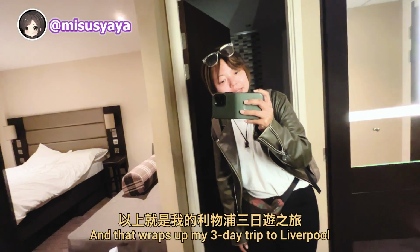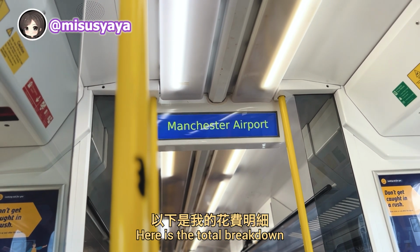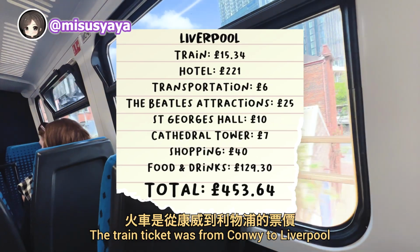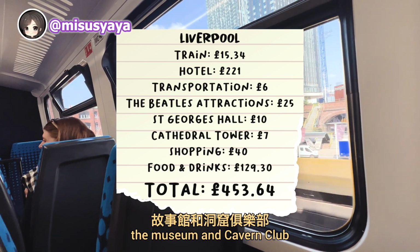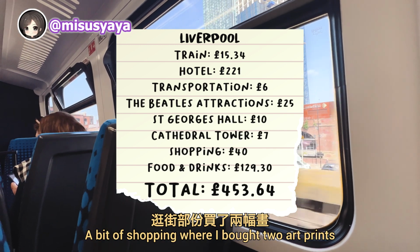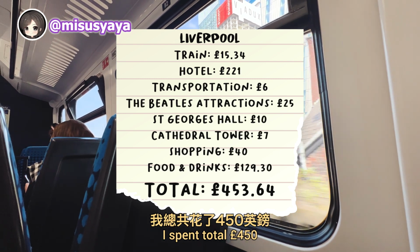And that wraps up my 3-day trip to Liverpool. Such a cool city. Here's the total breakdown. The train ticket was from Conwy to Liverpool. I stayed 3 nights at Premier Inn. The Beatles attractions include the museum and Cavern Club. A bit of shopping where I bought 2 art prints. To round it up, I spent a total of £450.